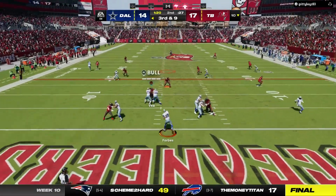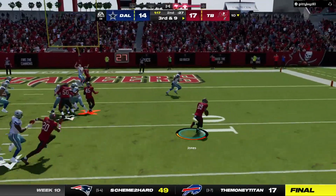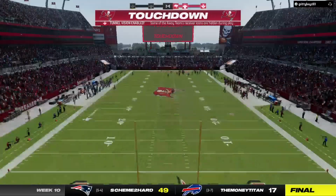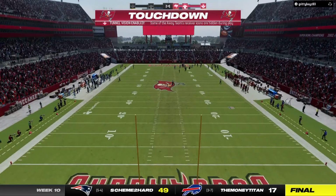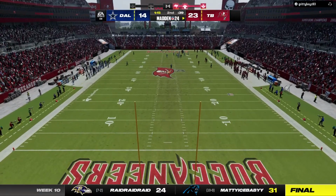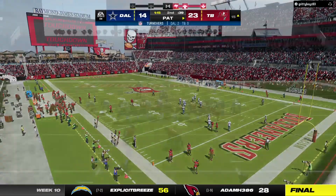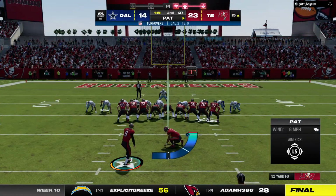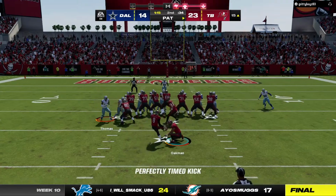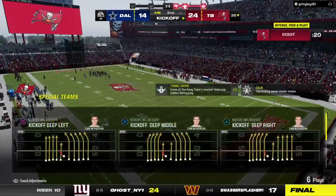Back to throw. Forbes. Oh, and his early struggles continue. Here's another one intercepted. And it's a pick 6. He brings it back to the house for a Buccaneer TD. McPherson now for the extra point. And his guys will take a 10-point lead.